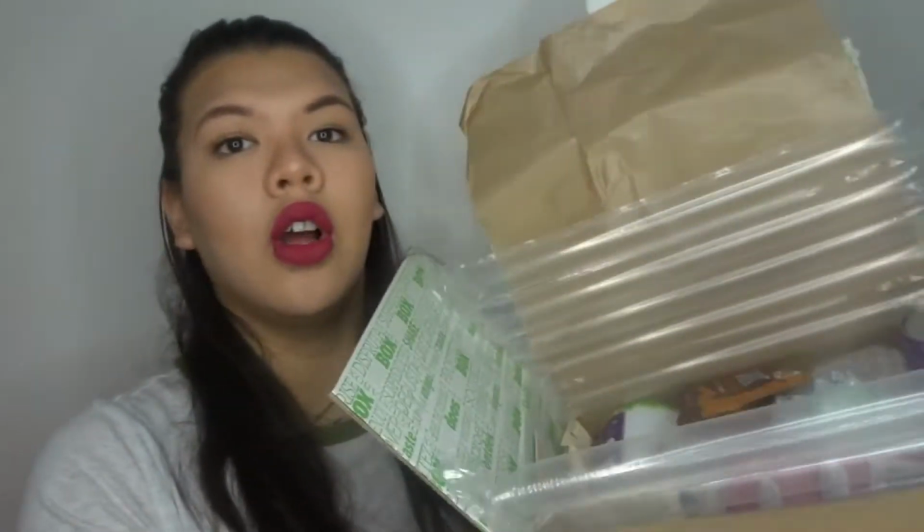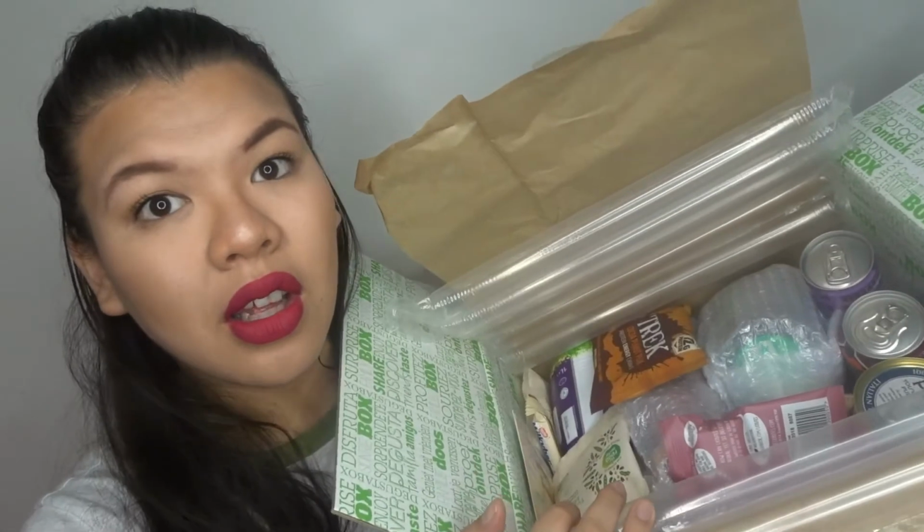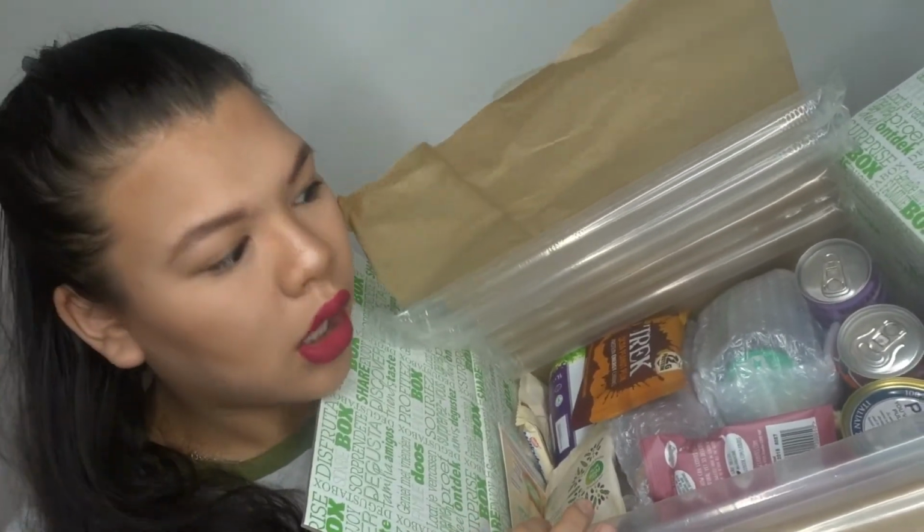Oh, all the goodies that's inside this box. I don't even think you can see it. Look at all that. Look at that. Okay. I see a few cans. I see a few little snack mix things. So I'm going to be doing that. Let me see. So let's just pull out things.